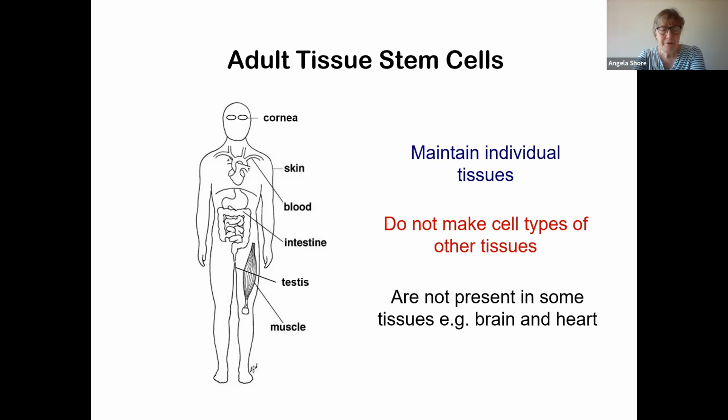Thank you. That was so clear. Can I just ask you one question about the mini intestine that you showed? Yes. So, do I understand correctly that that one cell that you'd taken from the intestine was able to grow into all of the different types of cells in the intestine?